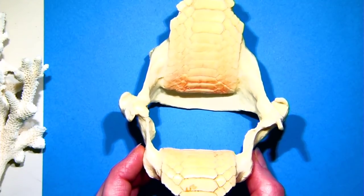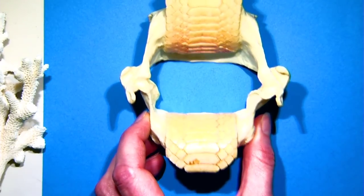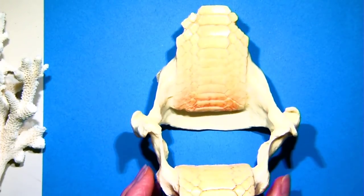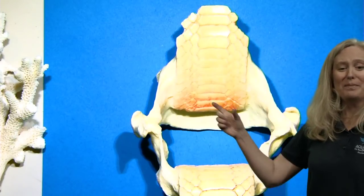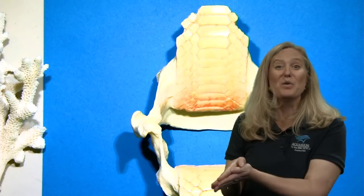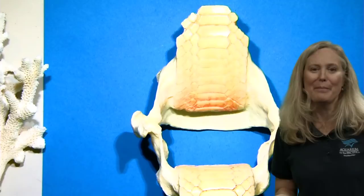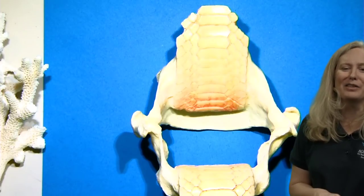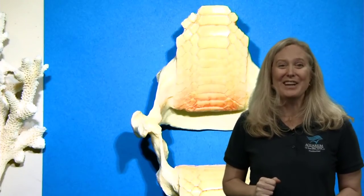Especially animals that live on the bottom. Since the mouth of the stingray is on the bottom of its body, it can be a lot easier for this animal to eat food that's living on the bottom of the ocean with its mouth on the underside of its body. And so these right here are big teeth, great for cracking open hard shell things like clams and crabs and things that might be crawling, what we call invertebrates, animals without backbones, living on the bottom of the ocean. So that's what stingray teeth look like.